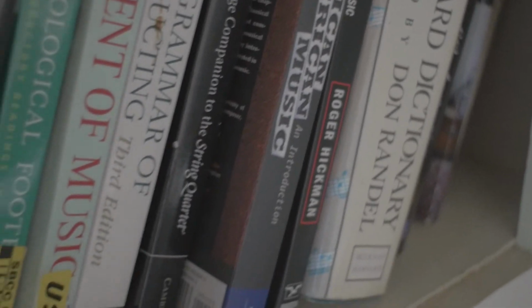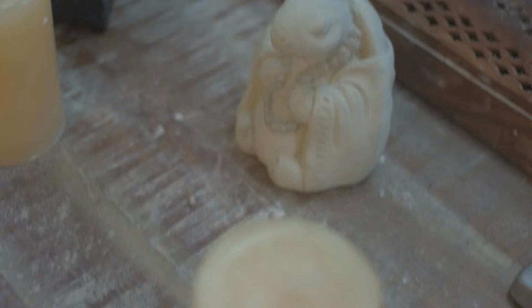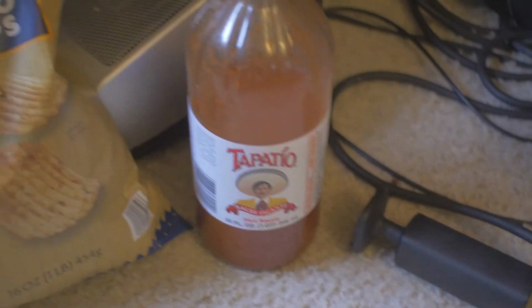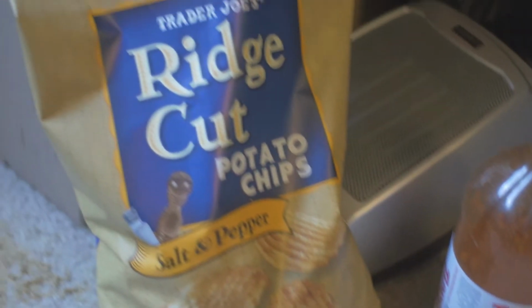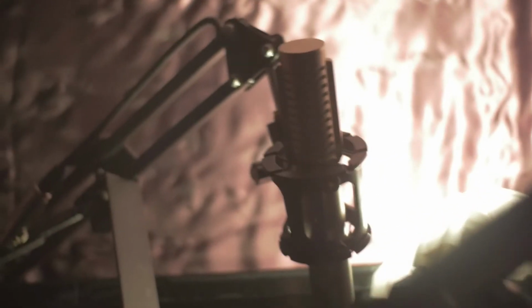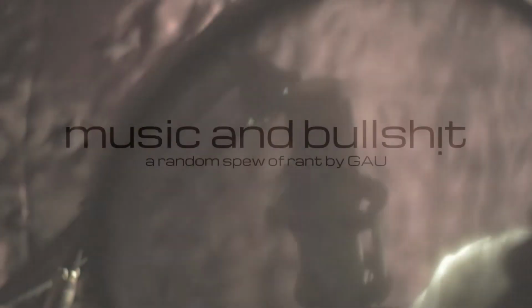Bum bum bum bum ba-da-dum, ba-da-dum bum bum ba-da-dum.